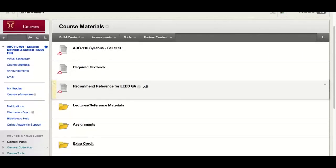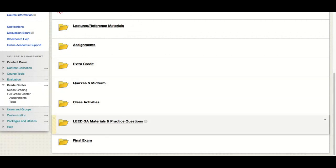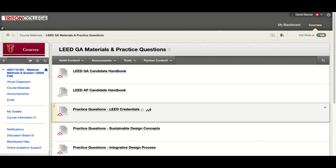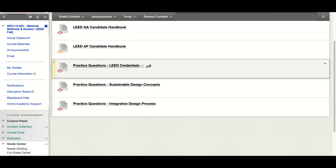Way at the bottom of the course materials here, right under LEED GA materials and practice questions, I've started to post some practice questions, because ultimately we are preparing to take an exam, that 2-hour test with 100 multiple choice questions. So I took some questions out of the book. I'm going to break you up into groups, and my apologies, I probably should have had you download these things ahead of time. I'll have this all better set up next week. When I break you into groups, go grab some of these questions and try to answer them.